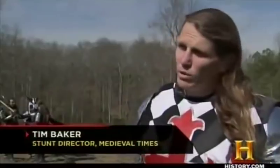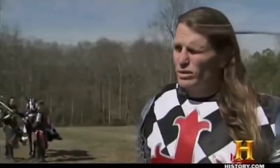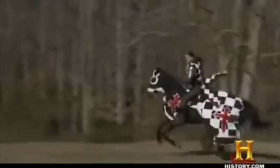If swung from a horse, the forward energy of the horse, which is about 25 miles an hour, and then the power in my arm, and then the weight of the weapon, unimaginable forces, even if you have a helmet, even if you have chainmail, even if you have armor. The axe is a menacing weapon. In the right hands, carried by the right person, it's over.